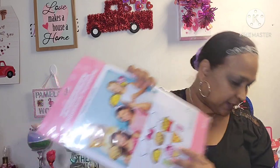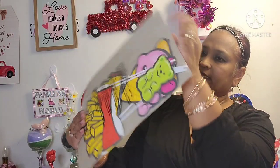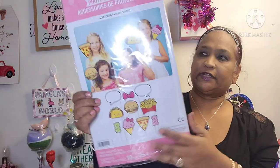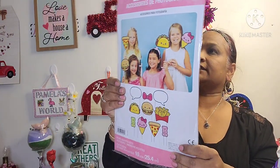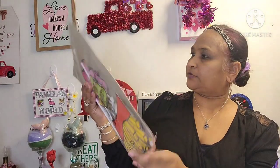Okay, the other thing I picked up is, I picked up these, and these are photo booth props with the food. Look at that. How beautiful. That is absolutely beautiful. Absolutely, absolutely beautiful.